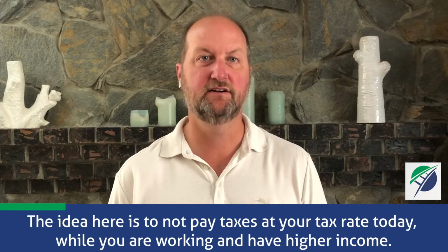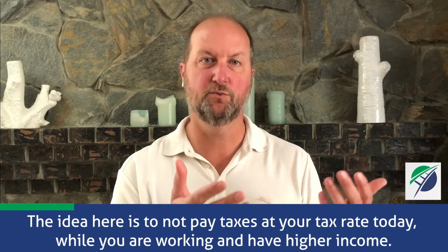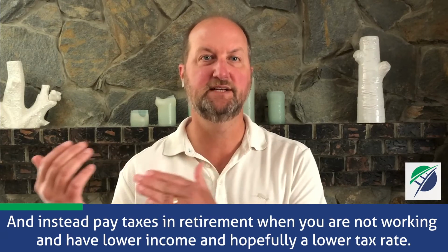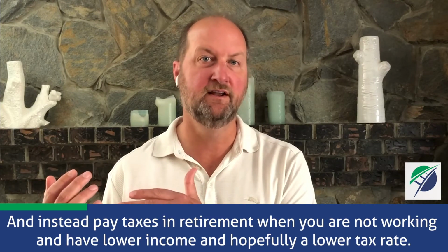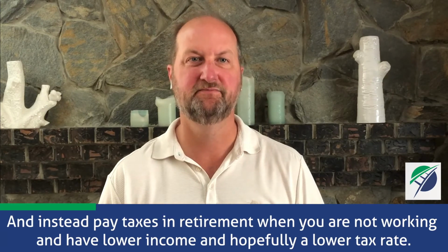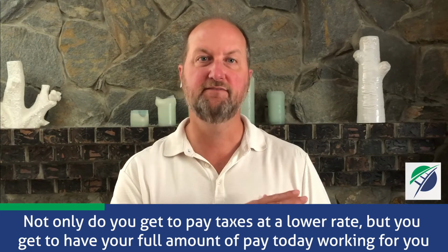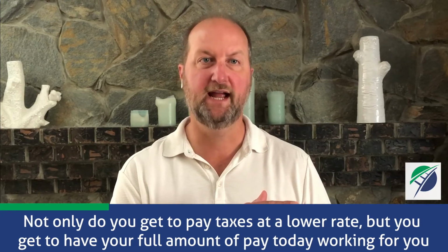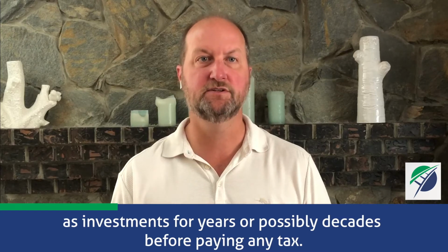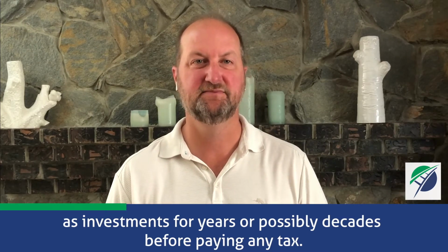The idea here is to not pay taxes at your tax rate today while you're working and have a higher income, and instead pay taxes in retirement when you're not working and have a lower income and hopefully a lower tax rate. Not only do you get to pay taxes at a lower rate, but you get to have your full amount of your pay working for you as investment over the years or possibly decades before paying any tax.